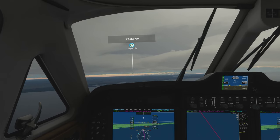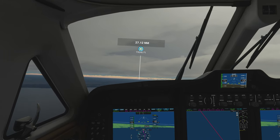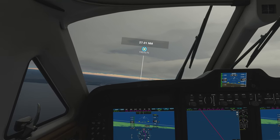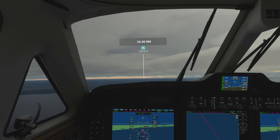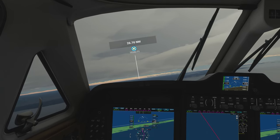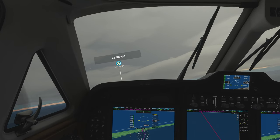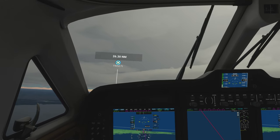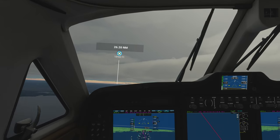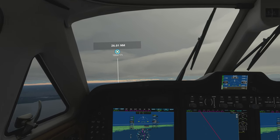Alright, I'm gonna drop throttle some more here. I see land approaching. We've somehow managed to get off of our course again. Tower on 118.3, Allegiant 8903. Not sure why I'm doing that so easily. Maybe because we're close to the destination. But I keep finding myself off course.